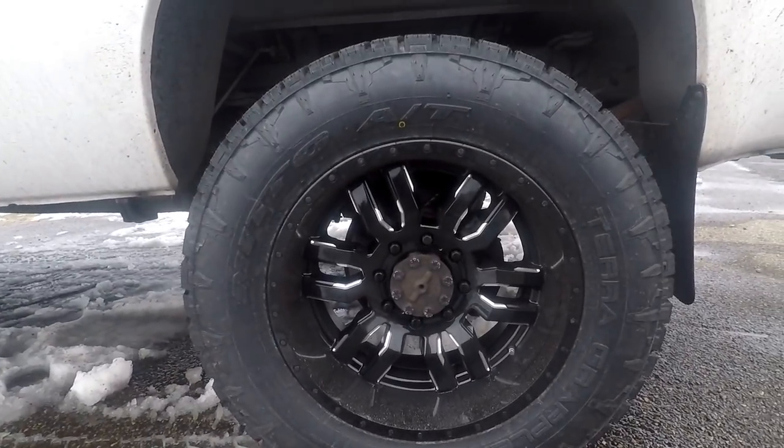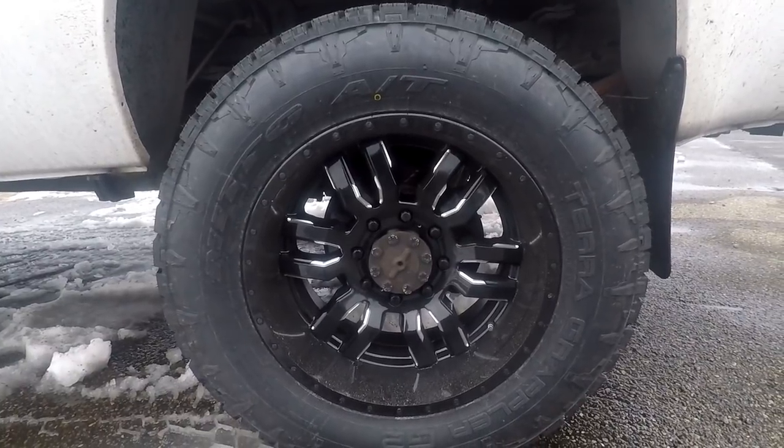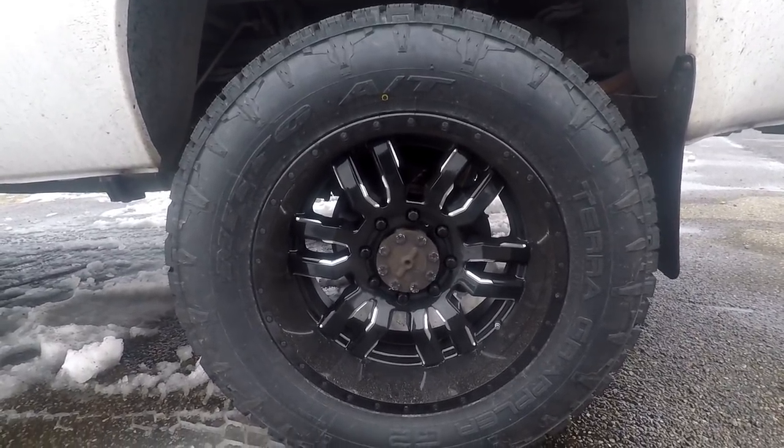My new wheels are dirty. Not happy about it, but they do make me happy. It's kind of my silver lining to my bad dyno performance.